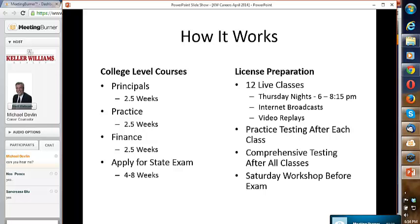That's 7.5 weeks. How long does it take to get a test date after that? About 8 weeks. It takes 3.5 months to get a real estate license if you're trying to do it as fast as you can. It just does. There's nothing you can really do.